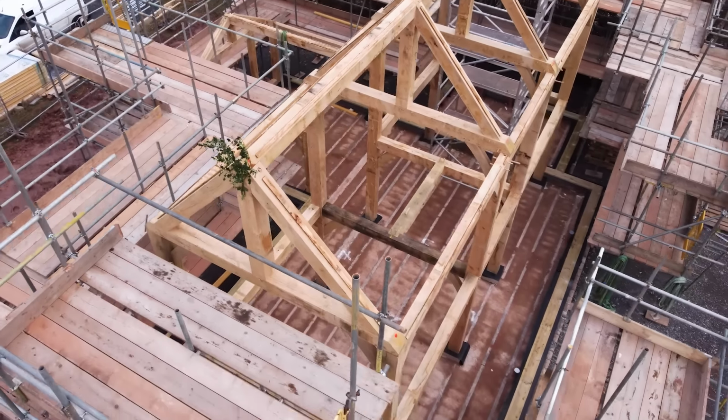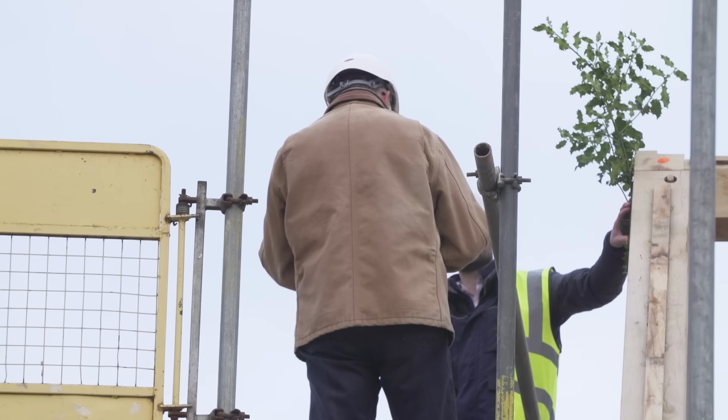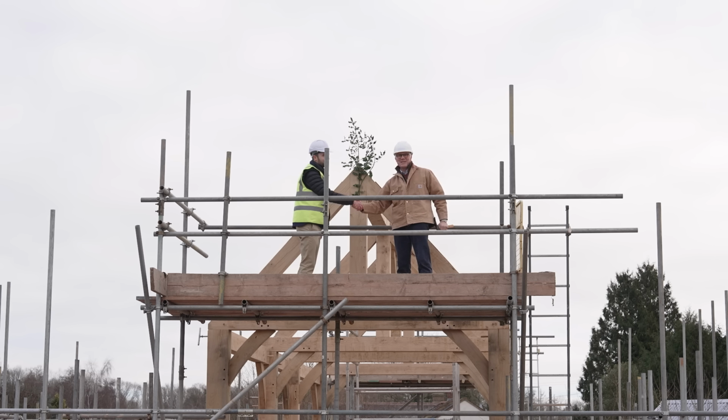Once the actual roof goes on, we'll do a second topping out then. I'm going to drive a little nail in now to hold this branch in. If I can do that without hitting Jack's finger, would be amazing. So Jack, thank you very much indeed.